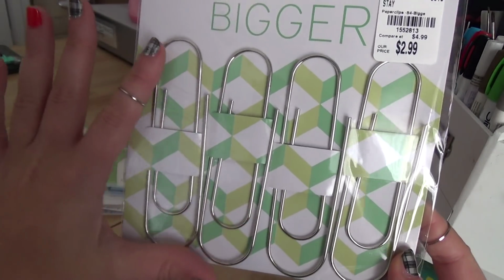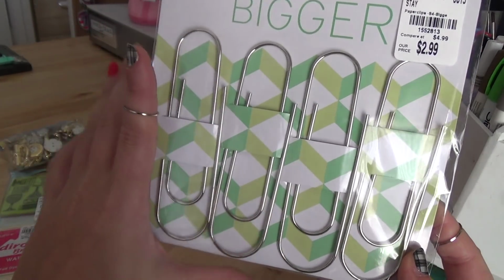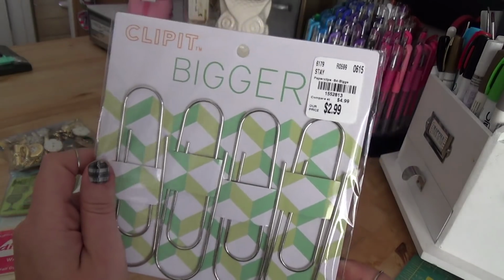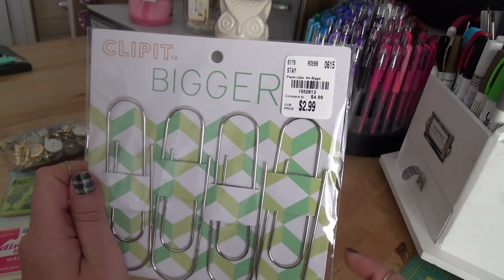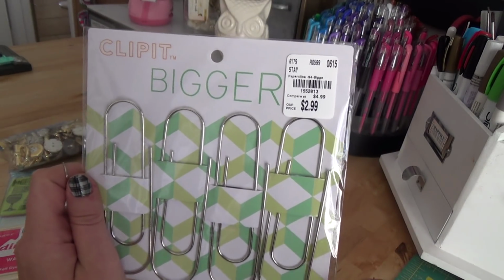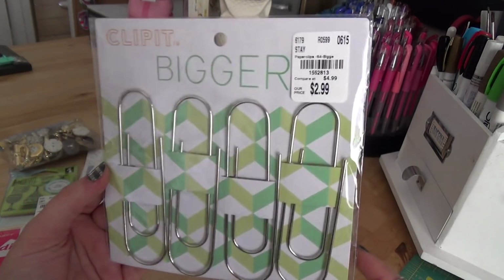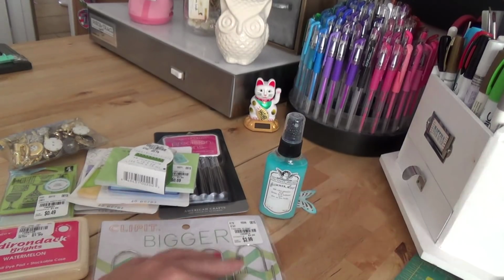Like, look at this. Look at this. I couldn't even hold it in my hand properly. It's massive. So I'm not quite sure what I'm going to do with these, but they definitely could be picture holders. So my little brain's going to go to work and see what I can come up with for these.